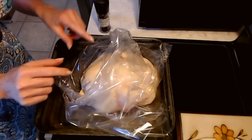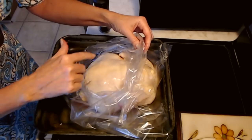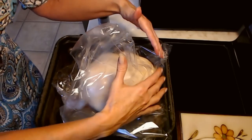Okay, we have the chicken here. I took one of the bags, and I removed the plastic, obviously, and I've put the chicken inside of one of these bags. Now, I haven't done anything else to it yet.